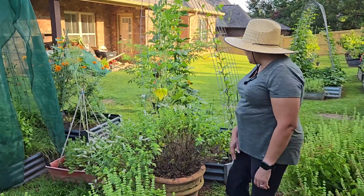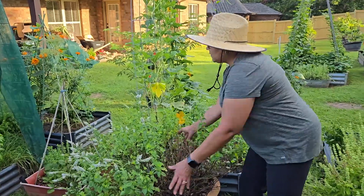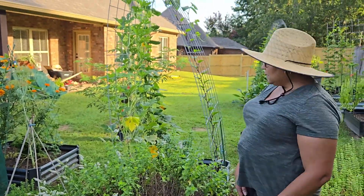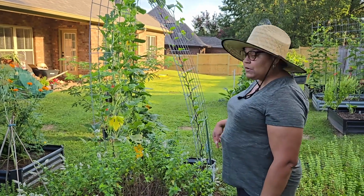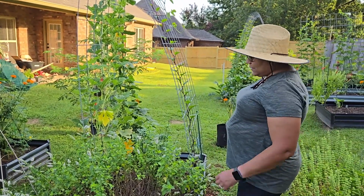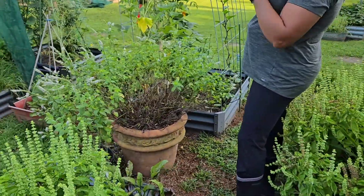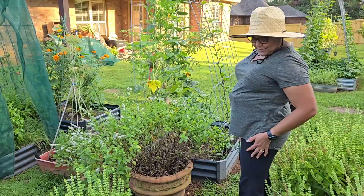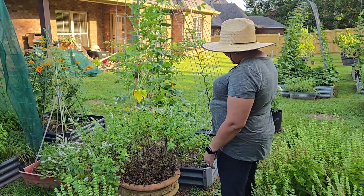Every garden should have mint. Oh, that smells so good. So, sweet mint. Sweet mint is also invasive, everybody. It will take over, which is why we keep it to one pot. Yeah, we tried that, and it took over. So we have to leave it to itself.